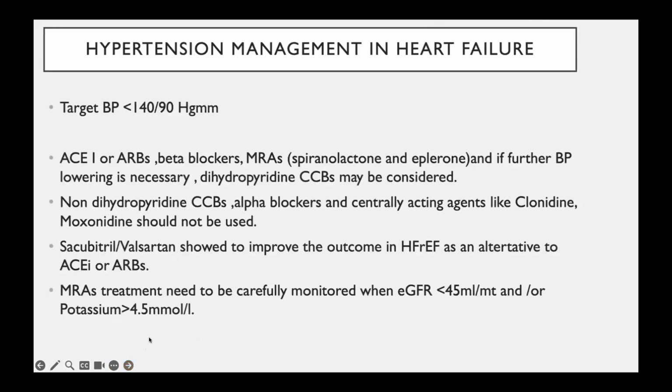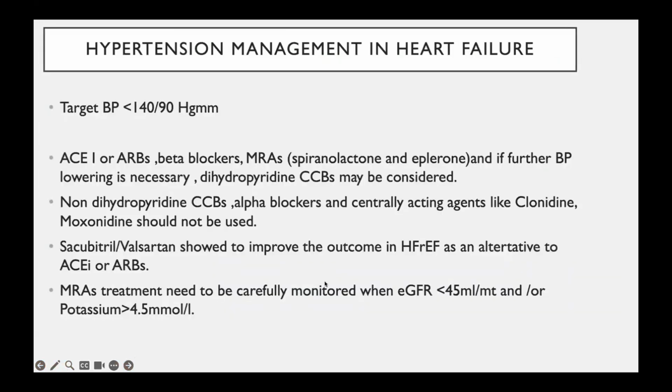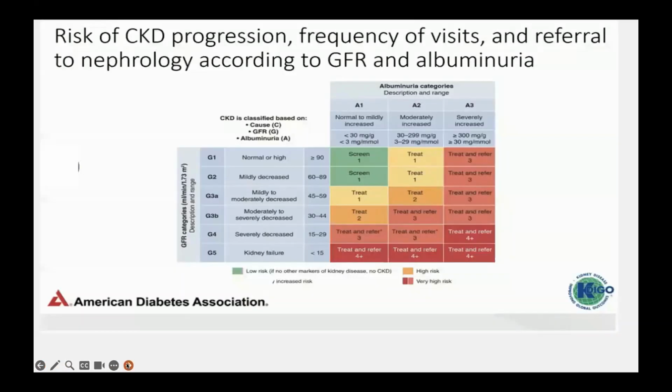And for heart failure patients: ACE inhibitors or ARBs, beta blockers, MRAs, and then dihydropyridine calcium channel blockers. We should not use non-dihydropyridine calcium channel blockers like diltiazem, or alpha blockers, in heart failure patients. As I mentioned earlier, MRA treatment is usually carefully monitored when eGFR is less than 45, and once it is less than 30, we will avoid mineralocorticoid receptor antagonists like spironolactone. We do not have finerenone in the market at the moment.